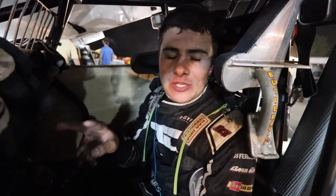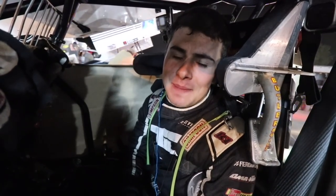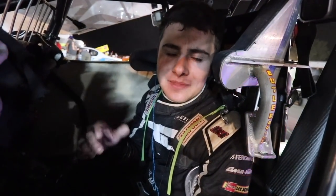Now, there was a stock car feature and a modified feature in between, so I think it's gonna blow off a little bit, and also I think rubber and tires are all gonna be an issue during this race. These fast banked tracks are really hard on equipment, and I think that's really gonna go through during the A. So we need to keep an eye on that.